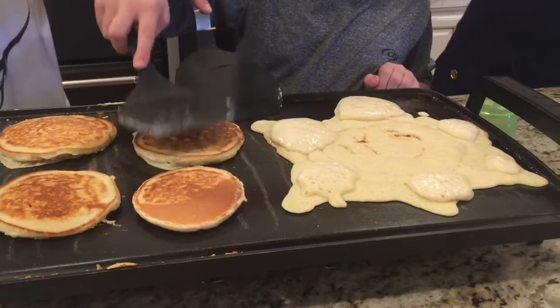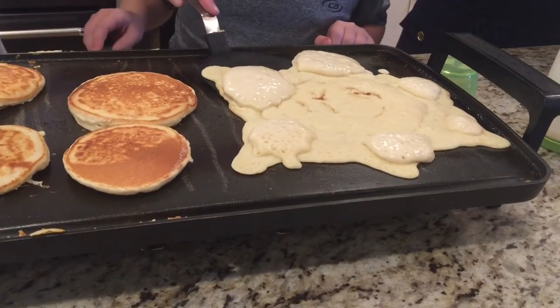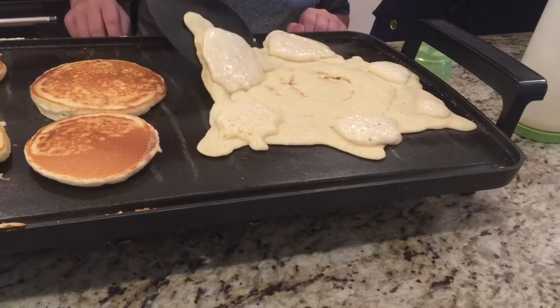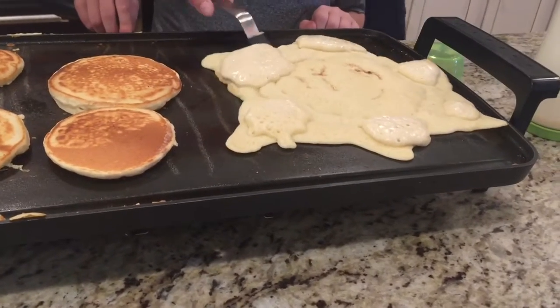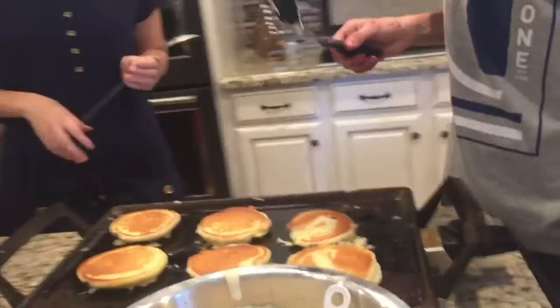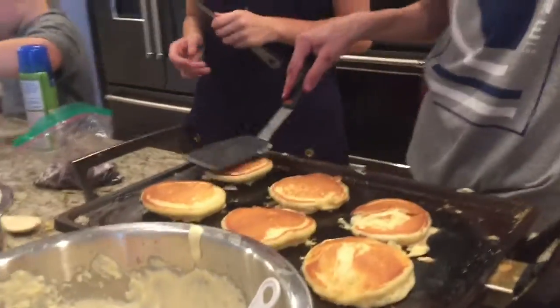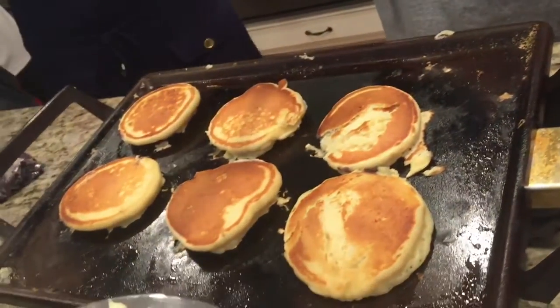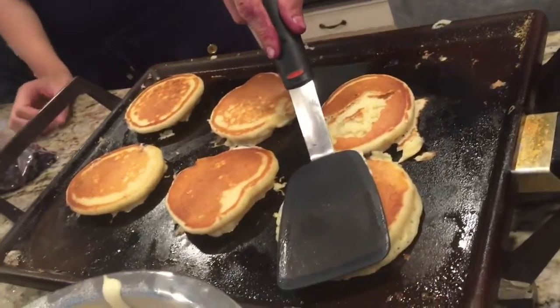It's not cooking. Looks like it might need a little bit more time. It's too much. How is it going with your pancakes? This is also for dinner. That's good. They look interesting. It's gonna be a hard competition.